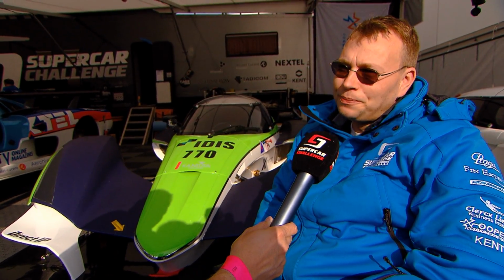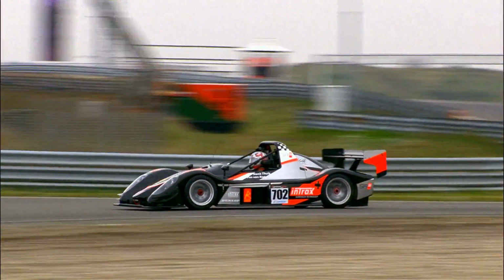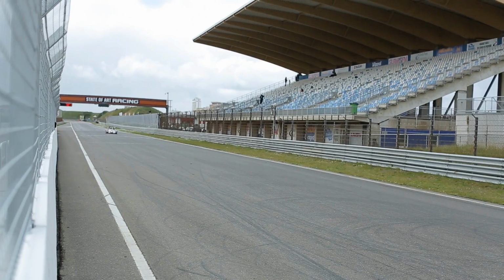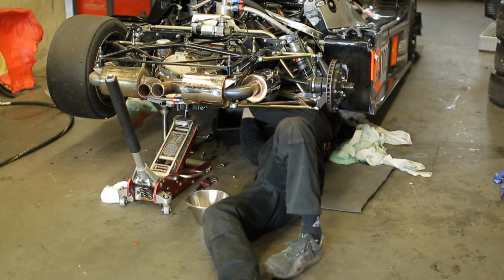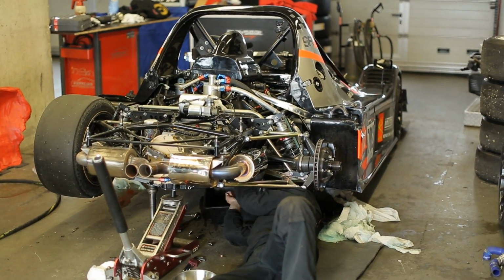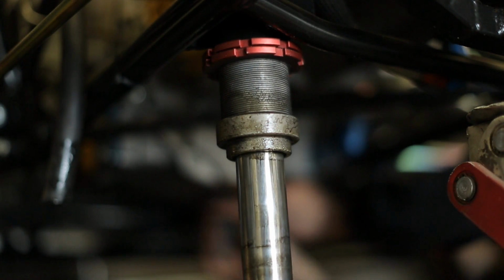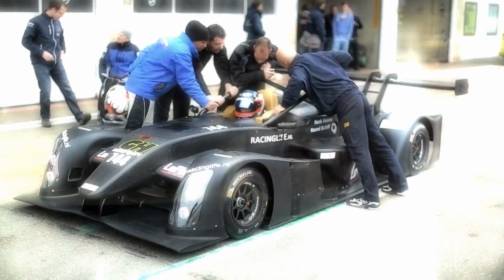Let's take a look now at the Group 2 cars, prototypes with more horsepower and better aero. They're also the fastest of the Superlights here, with the Group 1 cars scheduled to join the season later on. Runner-up last year, Henk Thies, is back with his Radical SR8 RX. He won Saturday's race, showing that the 430 horsepower, 680 kilo Radical will be the car to beat this season.